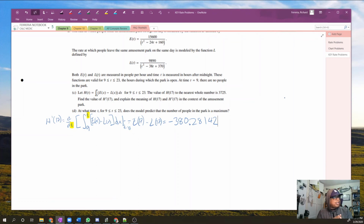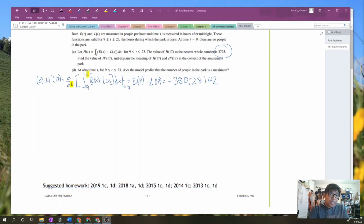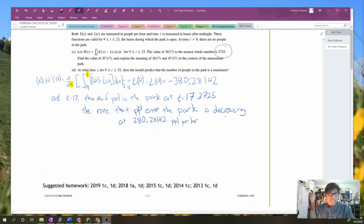So what is H? H would be, since it's the integral, the total accumulation of the number of people who entered minus the total number of people who have left the park. Now, when you consider that nobody was in the park at t equals 9, that means that H of 17 is equal to the number of people who are in the park at t equals 17, which is the same as saying at 5 o'clock. So the number of people in the park at t equals 17 is 3,725.